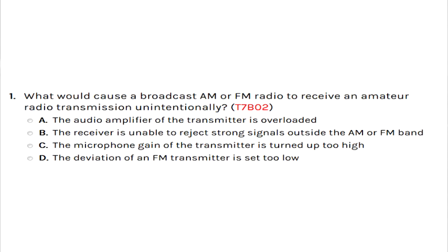What would cause a broadcast AM or FM radio to receive an amateur radio transmission unintentionally? A, the audio amplifier of the transmitter is overloaded. B, the receiver is unable to reject strong signals outside the AM or FM band. C, the microphone gain of the transmitter is turned up too high. Or D, the deviation of an FM transmitter is set too low.